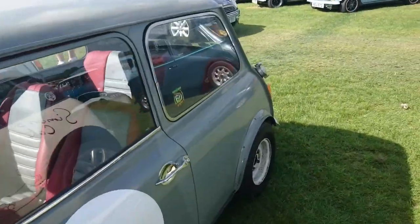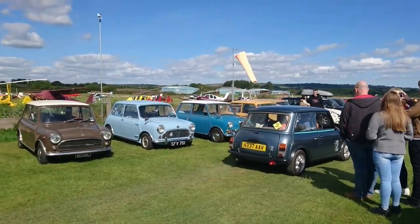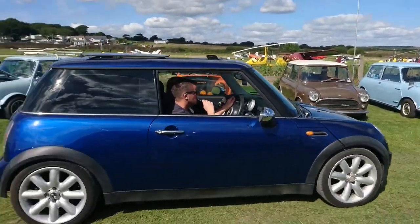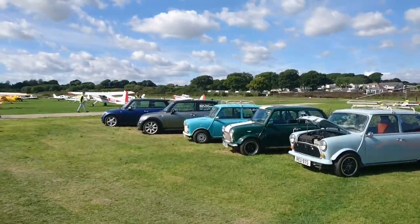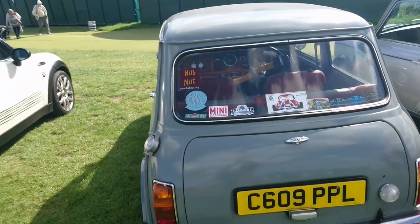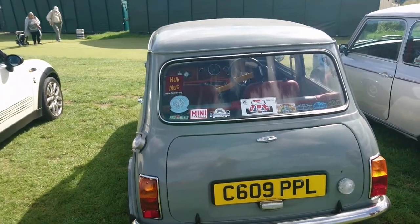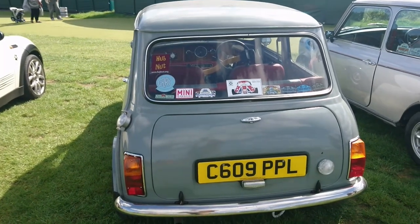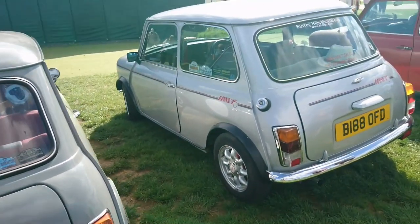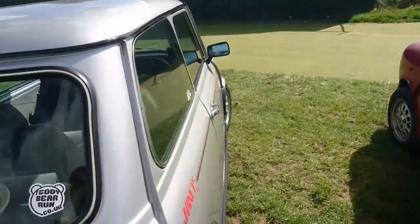85-86. That's what a Studio 2 actually looks like, as opposed to the one that I'm driving, that sort of light blue one there, which doesn't look anything like that anymore. It's got the earlier rear lights fitted to it, but it's 85 or 86. Mini 25 from 1984. This is a really, really nice one actually.